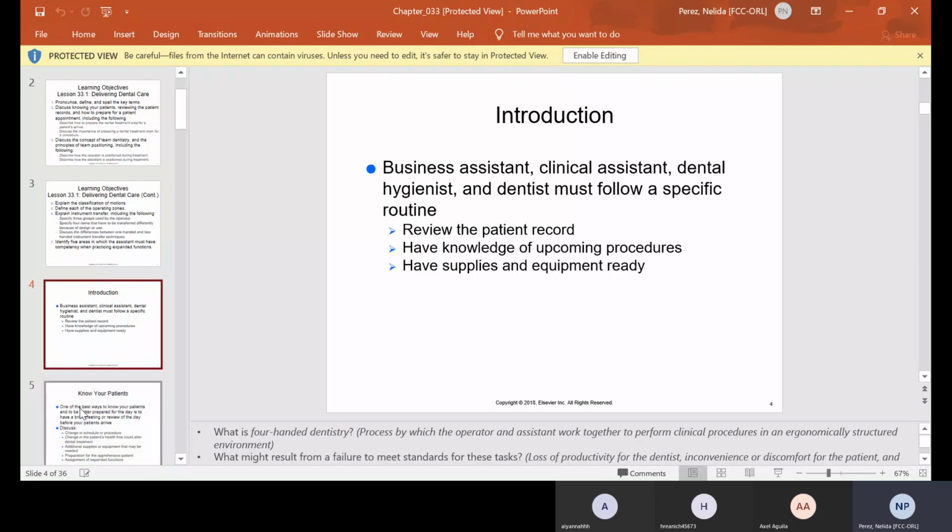Delivering dental care. Business assistants, clinical assistants, dental hygienists, and dentists must follow a specific routine. That routine starts with reviewing the patient record, having knowledge of upcoming procedures, and having the supplies and equipment ready. Now, most of that the assistant does for the dentist. The dentist just waits until you have it done, and then he'll come into the operatory.